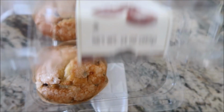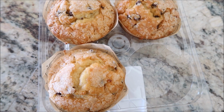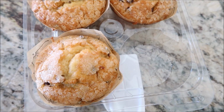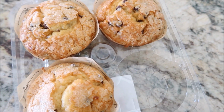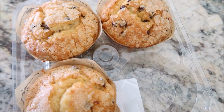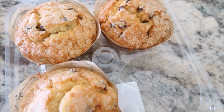These also a win. The coarse sugar that's been put on top really gives it a little more texture. And I don't know why I'm talking so slow, I just had food. They do not skimp on chocolate chips. There is a lot of chocolate chip action happening on the inside.